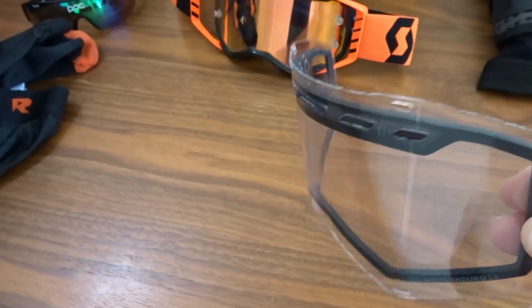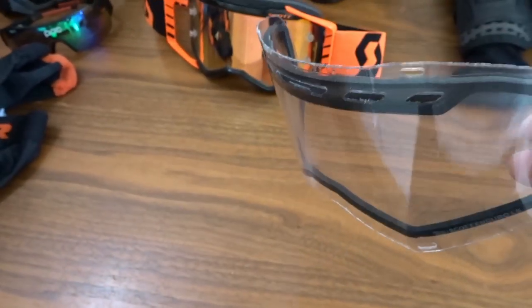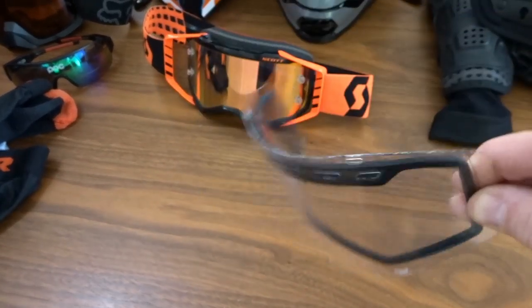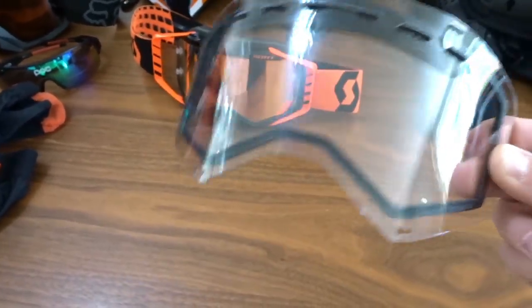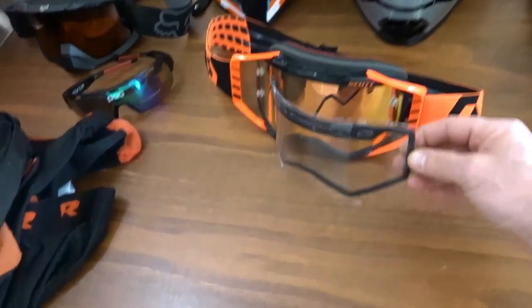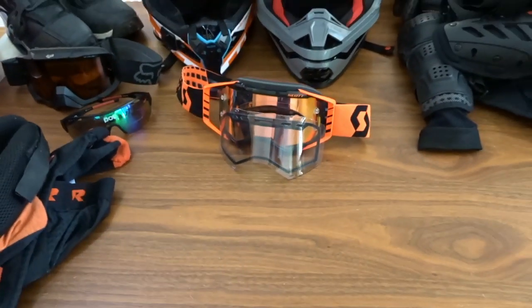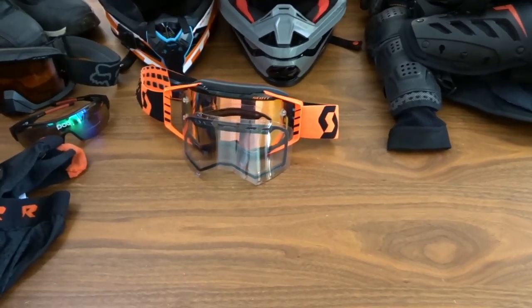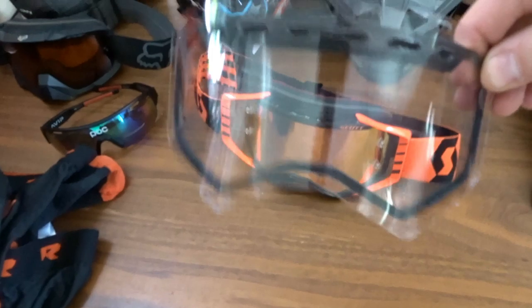I've got these clear ones and they're double glazed as well, so I can wear these in wet weather. These will be superb. Clear, double glazed, that's what you need. With the sprays, and some of the lenses say anti-fog this and that, it doesn't work for me. I always have double glazed lenses. That seems to work for me.